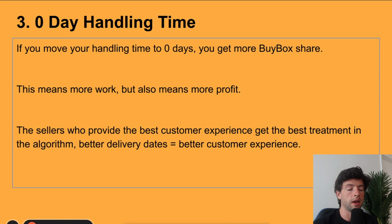Way more important than that is going to be better delivery dates. So for example, if me and you are on a listing together and my delivery date is August 7th and it's July 30th, but your delivery date is August 4th to the 6th because you're in 0-day handling time and I'm not, you're going to tend to get more buy box share. And obviously buy box does geographically vary, different parts of the country relative to customers in general, right?